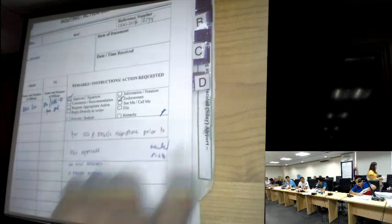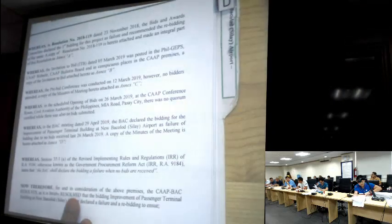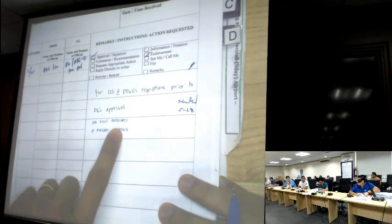Another one, sir, is also a failure of bidding for improvement of passenger terminal building at New Bacolod Silay Airport. It has two failed biddings and a previous bidding. So either we'll repost for the bidding or negotiate it, sir. Two failed biddings, sir. What happened, wala ng bid? Sir, may prospective bidder, kaso nga lang hindi po nakapag-submit during the second opening, na late po. Sorry, sir. No bids received on the first and the second bidding. Sabi sa second time, sir, may bumili na isang bidder but failed to submit their bids.